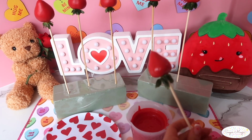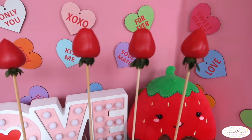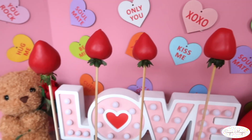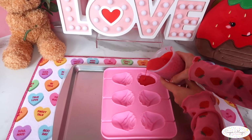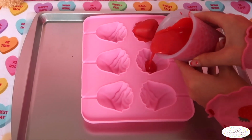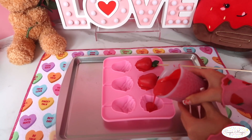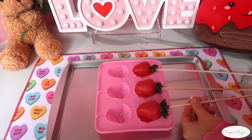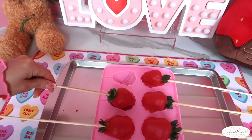To keep your strawberries looking fabulous, I recommend placing upright in floral foam to avoid the flat backs. Then go ahead and pour the same batch of red chocolate into each cavity with a silicone pouring cup. Keep in mind for the 2-step process of dipping and molding, you will need the full 1 pound bag of chocolate to make 1 dozen roses.